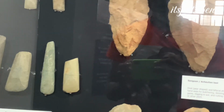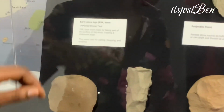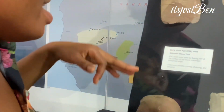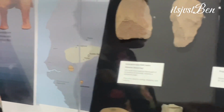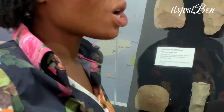Okay. So basically everything has its name here. Yes. This one is a tool made from flaking. This one was used for cutting. I said earlier that they used stone for cutting, for hunting. So probably all the stones here were used for cutting, hunting, cooking.